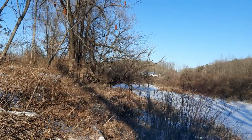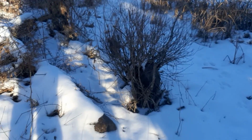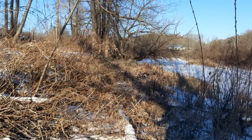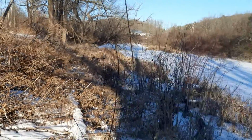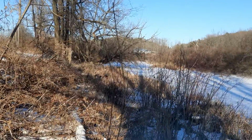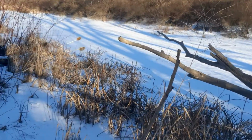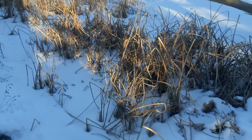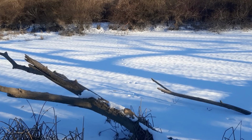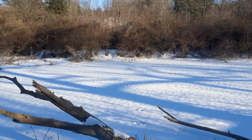I plan on cleaning this up, getting all the old broken up trees that the beaver have dropped, cleaning that up, burning it, and raking this clean and getting all the debris out of here. And having a nice area that we can use. That's about where the water starts, and it gets deeper just beyond this tree that has fallen in the water. That's where it starts getting deep.